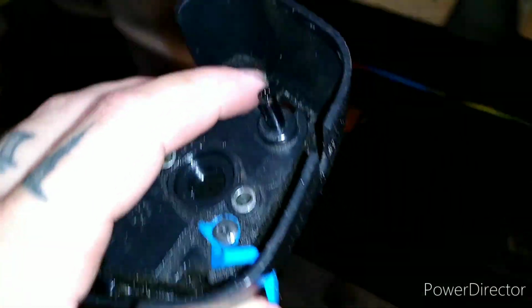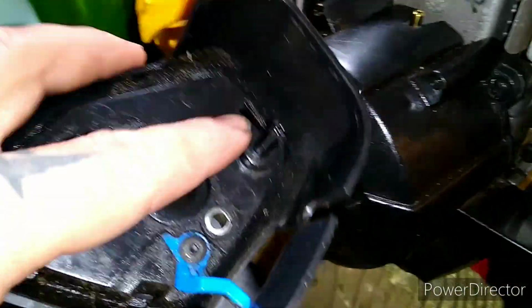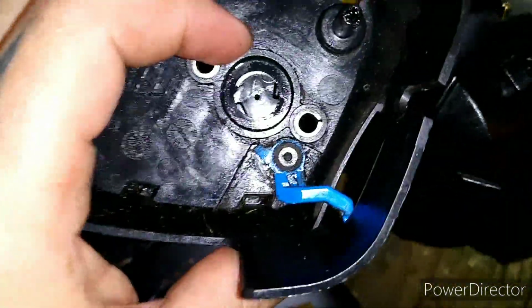Well, guys, looks like I'm actually fresh out of hose that will fit this guy. So, I guess that means a run to the parts store. Yay. I'm going to take this guy with me so they can actually match it up. That's how I feel about that.